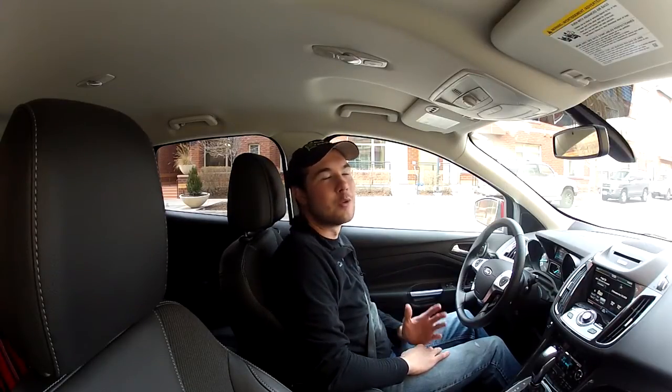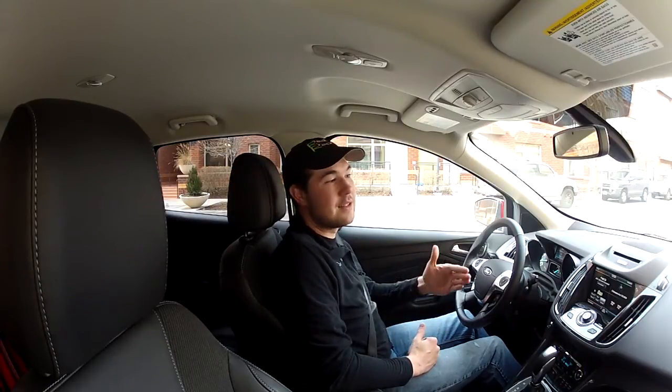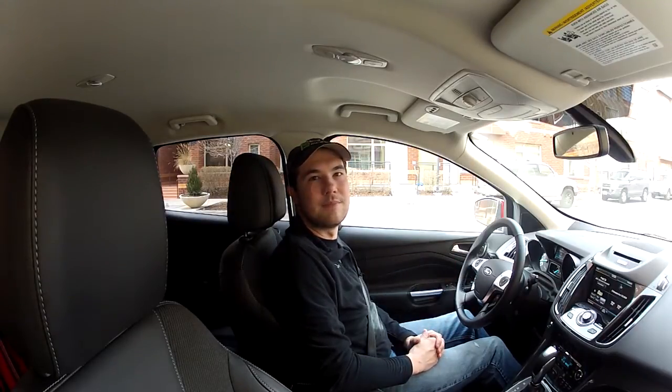Now, it's still a good idea for you to learn how to do it, because really, what's the fun of driving in town without knowing how to parallel park? But this Ford's going to really help you out if you're nervous about the size of the space and you're not sure if your car will fit in it.